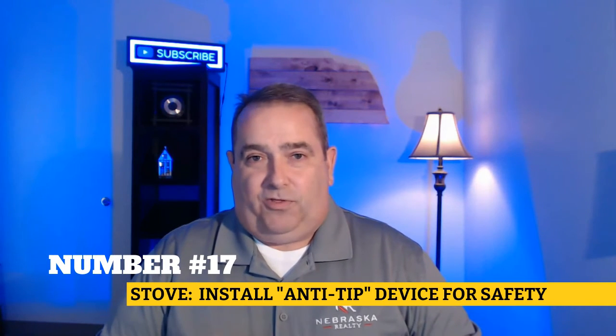Number 17 has to deal with the stove. On an inspection report, a lot of times the inspector will want an anti-tip device installed on the stove. It's a little L clamp that is installed in back, so that if a child stands on the front of the stove when the door is pulled out, the stove doesn't flip over. That anti-tip device is going to secure that stove, and that's something that comes up on an inspection report.